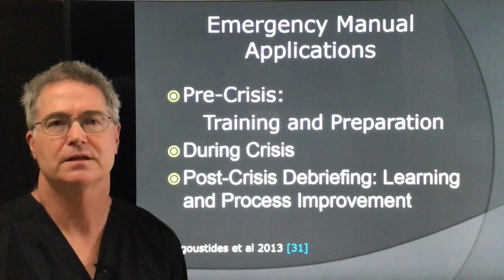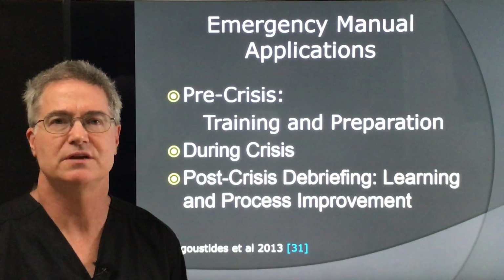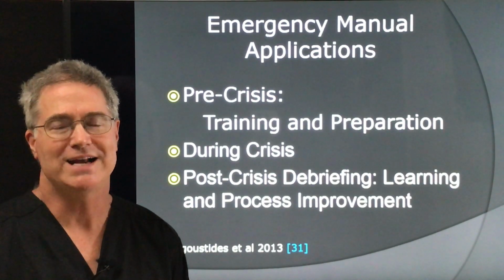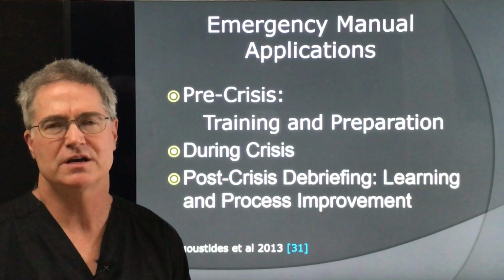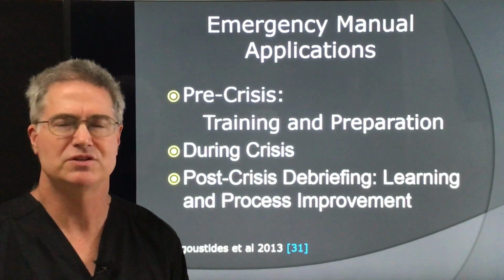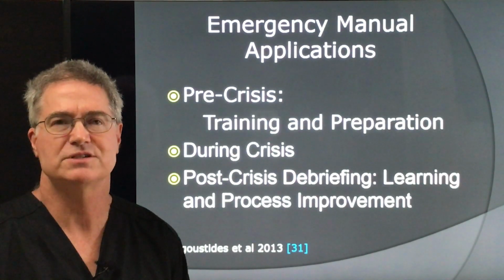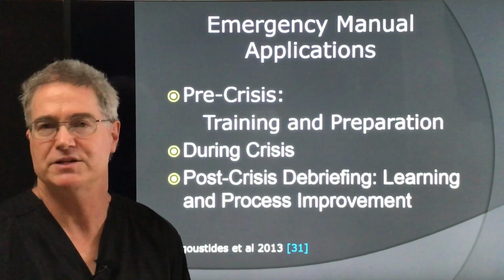During a crisis, obviously, when the time is right, you pull out the manual and you check to see if you're getting all the correct steps. Now, I tend to use it more after the crisis just because I have to remember to use it during the crisis. Remember, I've been doing this a long time, and I've not necessarily been trained to use it. Sometimes I remember to pull it out when there's an event. Sometimes it's after the event that I'm reviewing what I did. But it's a great learning tool.